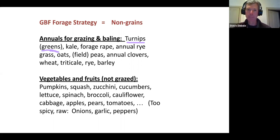And I really like kale. I really like forage rape in the mix. The pigs and cattle, they love all of these things. And oats and field peas, for the most part, the pigs love the oats and the field peas, and cattle love oats as well.